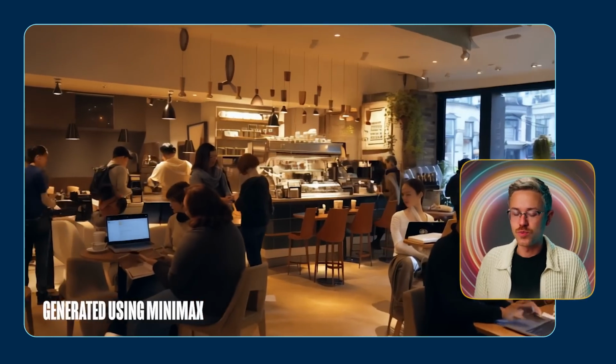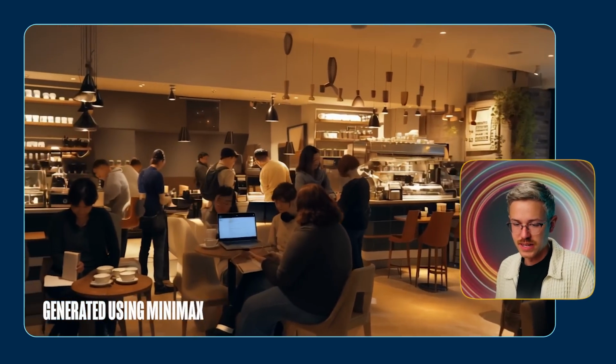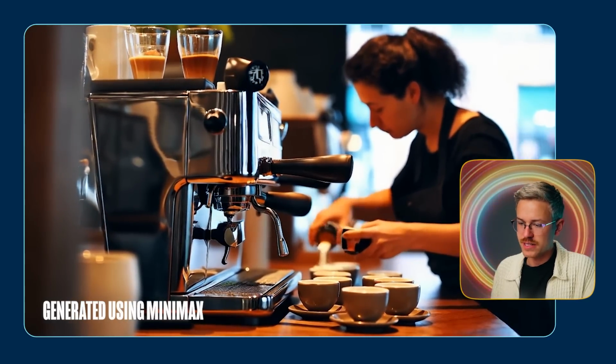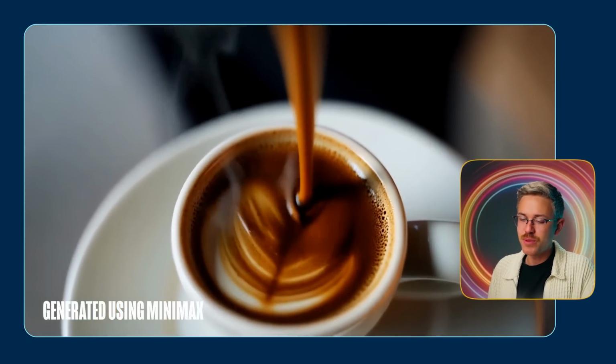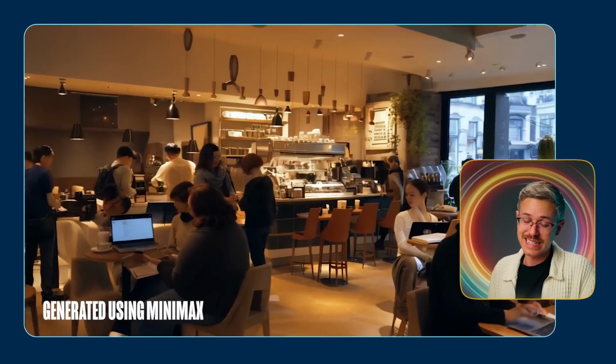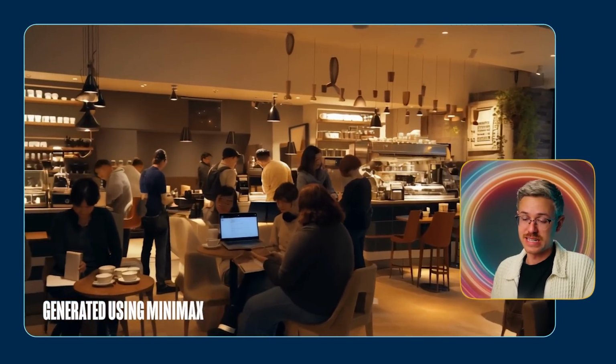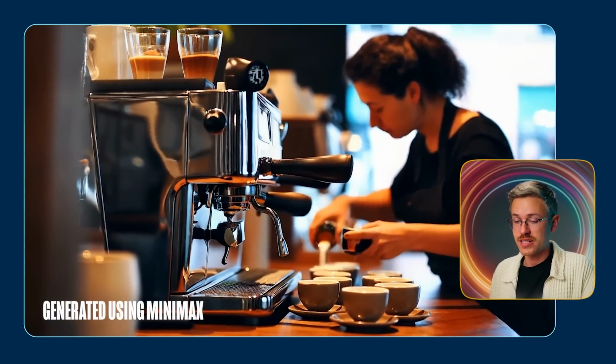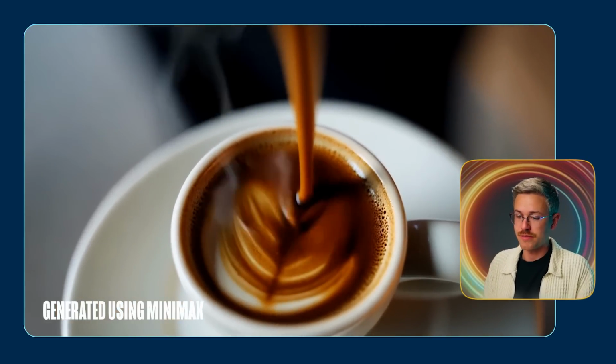And then finally, we have Minimax here, and I like this shot, looks good. This one, not too bad. Like, I think she's pouring way too much sugar there. And then we have the shot here of this coffee, and I gotta say, you do not want to be drinking that coffee. I don't know why it's so thick. It looks like even thicker than hot chocolate. I think that might be motor oil, so definitely don't drink that.